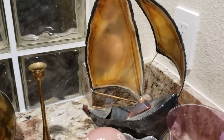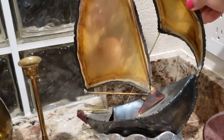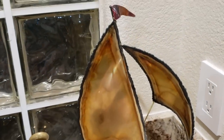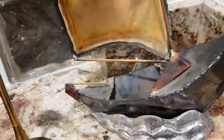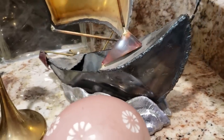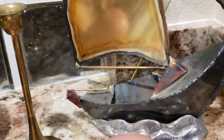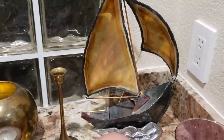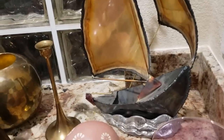Back here in the corner is our gorgeous metal sailboat. It is not signed, and I am still researching the artist. If anybody knows who created this lovely piece, if you could let me know in the comments, I would really appreciate it. I did pay $10 for it, and I'd be happy to accept offers.